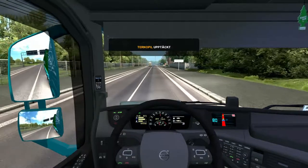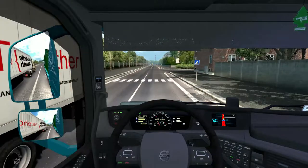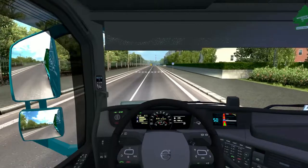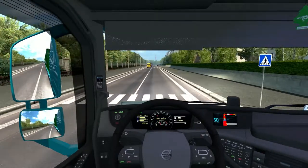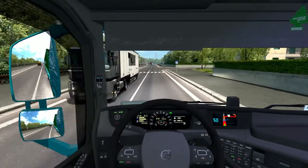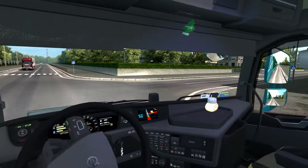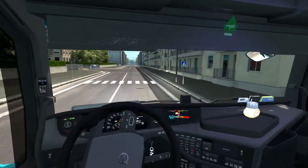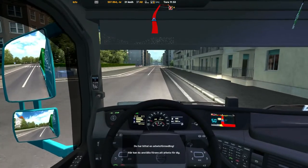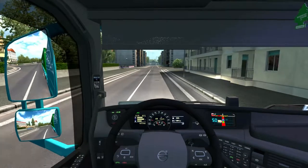My friends, we have arrived in Ternopil, and it's time to slow down so that the police don't give us speeding tickets. I think that we are very close to our destination here, or at least I hope. It's been a good drive so far. Oh, speed bumps. Almost like driving in Gothenburg then.